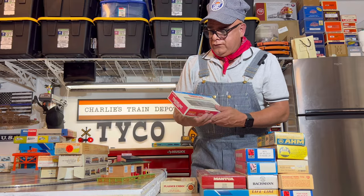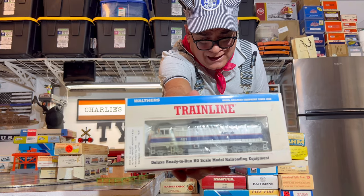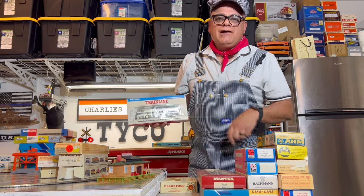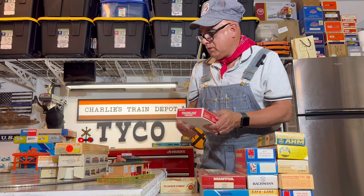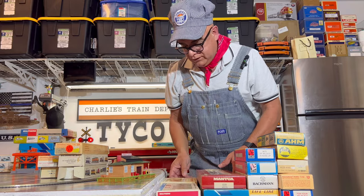From Walthers, this Trainline Phase 4 Amtrak. I've always wanted one of these, and I've always wanted the right one. And guess what? This is the right one. This is the model I've always liked. It's heavy, so it's going to pull all of those cars that I just showed you previously.